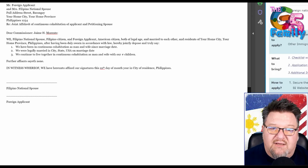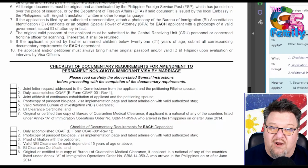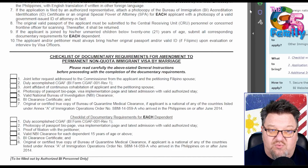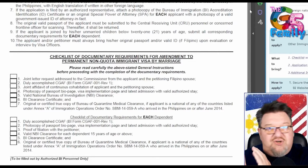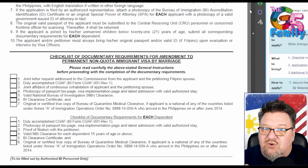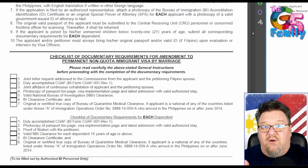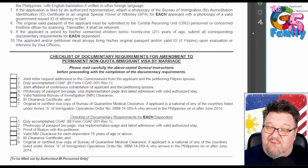Okay. All right. So, the stuff is really straightforward, but it really helps to put a visual. Okay. Number 4, a photocopy of your passport bio page, visa implementation page, and latest admission with valid authorized stay. Now, it seems very simple, but I'll break it down. They want the image of your passport that shows your face and all your personal information. And then they want a photocopy of the stamp of your latest entry into the Philippines. Whether it's 2 years ago or last year or last month, they just want a photocopy of the most recent visa stamp in your passport. Now, with the pandemic, it's been a couple of years for everybody.